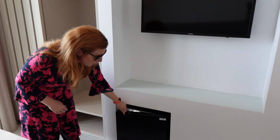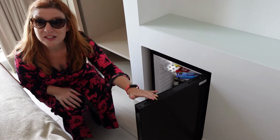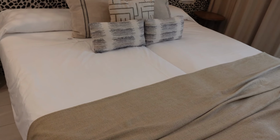Down here, you've got a little mini bar, which is quite well stocked. It's Lent at the moment and I've given up chocolate, so I'm so depressed to see a Kit Kat and some Oreos in there. Then we've got a TV directly opposite this lovely big bed. So it's two beds together, but it looks like a sort of king size, so perfectly good for two people.